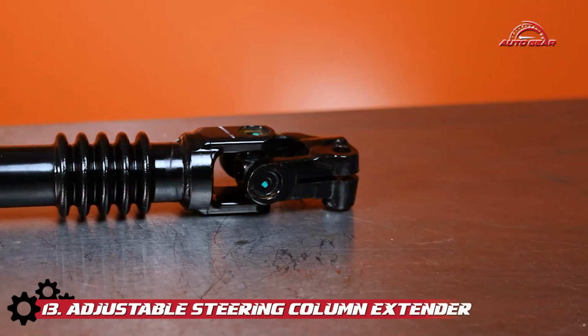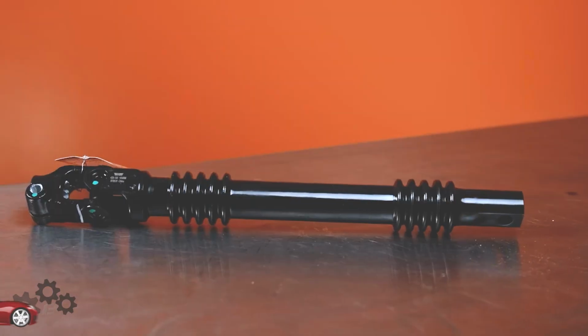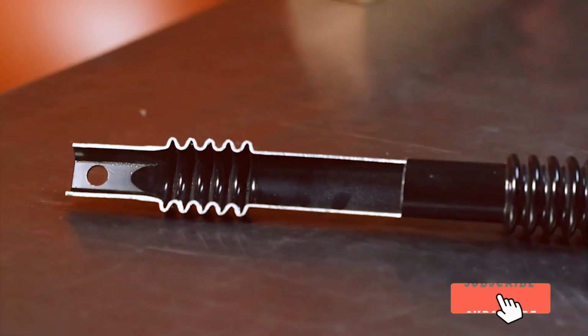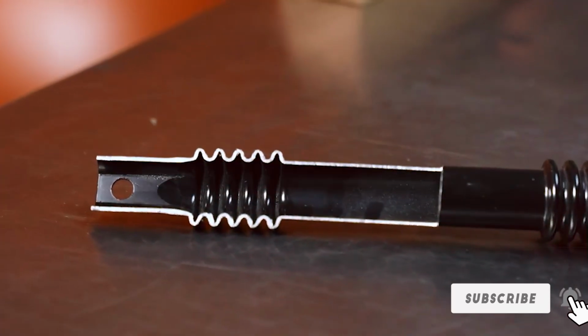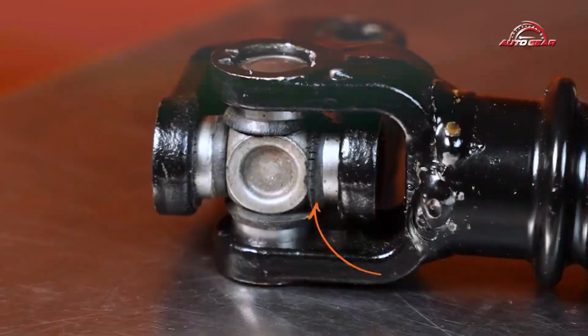Number 13. Adjustable Steering Column Extender. The Adjustable Steering Column Extender is a simple device that extends your steering wheel's reach, allowing for a more relaxed and ergonomic driving position. It's adjustable for a perfect fit and easy to install.